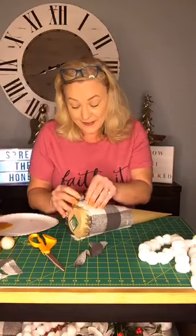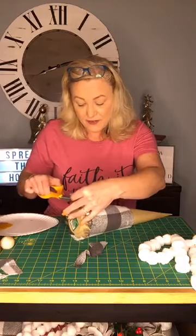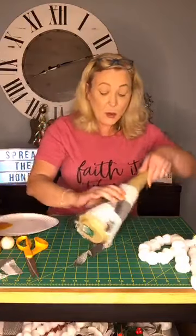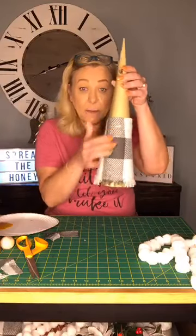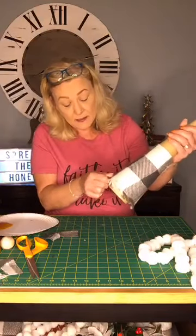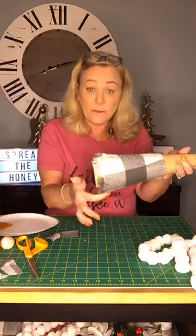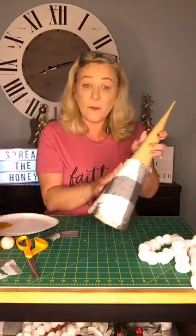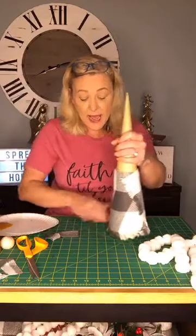Okay, let me get this a little jagged over here. Cut that off. Like you can see, that's what you got. All right, I'm giving him his little body. I'll move this down a little. I didn't glue a lot. I glued the rim, and then I went in here, and I put a little more hot glue. Okay, and then the top.